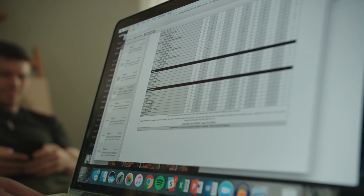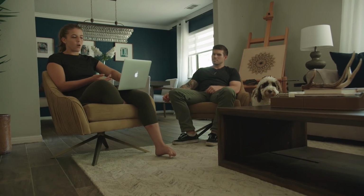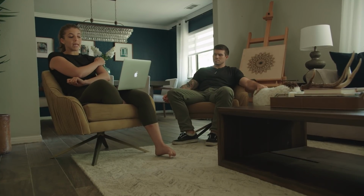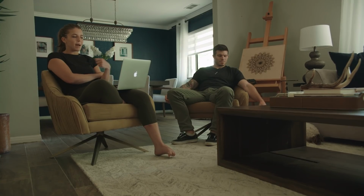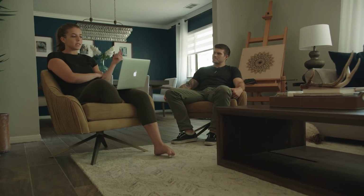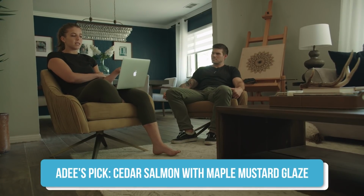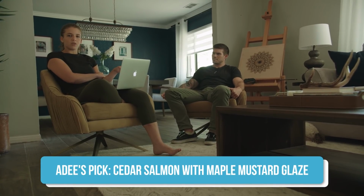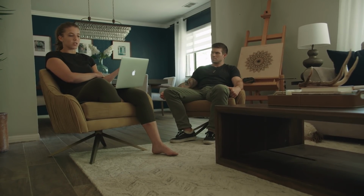This one even has the information as good as of May 28th, 2018, all the way through to September 2nd, 2018. So you know it's accurate. I really appreciate that Applebee's has done this. Shout out to Applebee's. But I'm going to order this cedar salmon with maple mustard glaze. It does say that the choice of side is not included. So I'm gonna go to the side section of the PDF and see what my options are there.